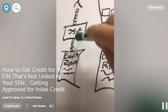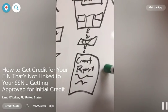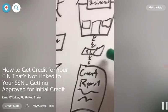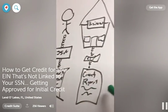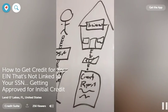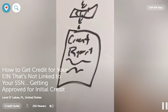You have a credit report that's linked to your social. What we're talking about here is how to get credit today, how to get initial credit when you have none. Credit that's linked to your EIN, not your actual social. You can see here it's separate, right? You have a credit report that's linked to your social. You have a credit report linked to your business EIN. Your EIN is linked to your business. So today we're going to talk about exactly how to start getting this real business credit.